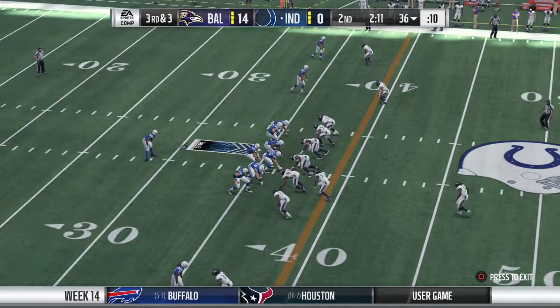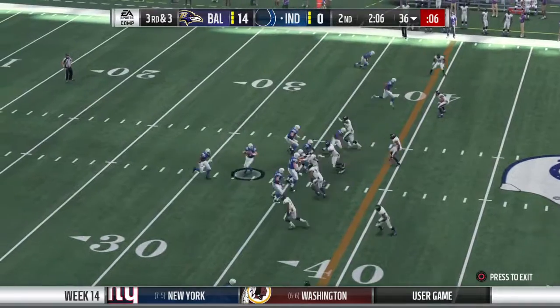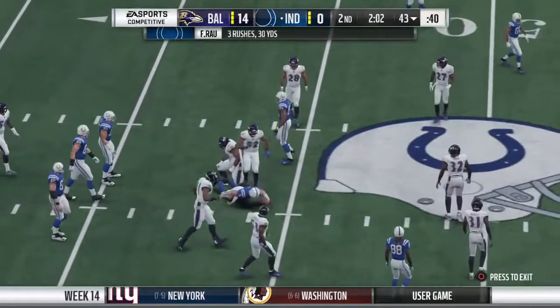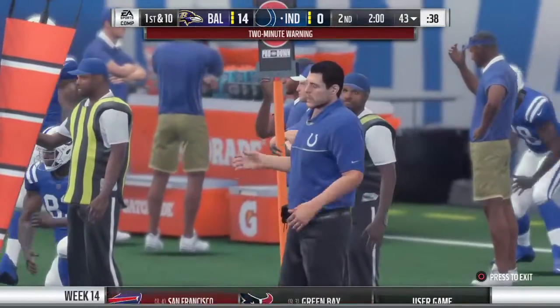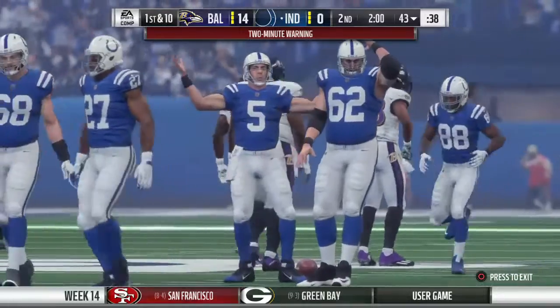They're going to look to throw. And he's taken down at the 43, but not before picking up the first. Call it a gain of 7, and it gets him a new set of downs.